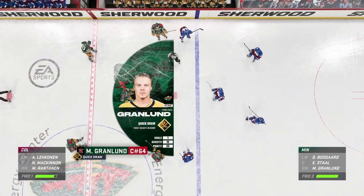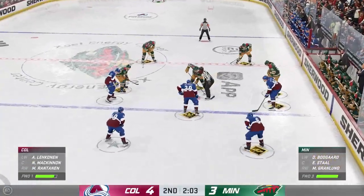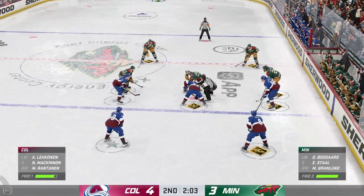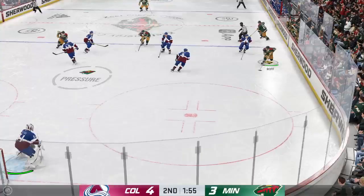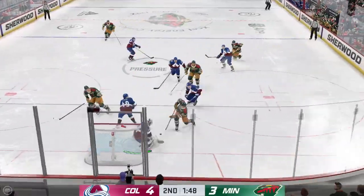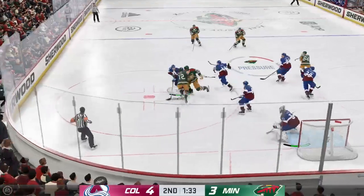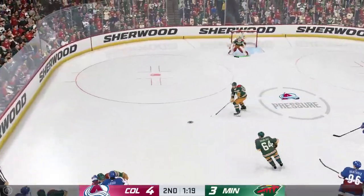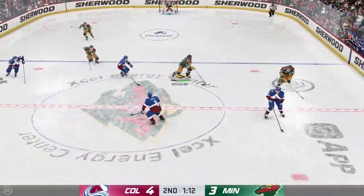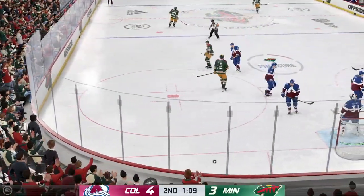Granlund's got that zone ability that can help him generate some chances, guys. With the team trailing here, let's look to him to try to make a difference for them. Stahl's quick stick lands him the puck here at center. Moves it to the middle, and he denies that great opportunity there. Great defensive stick work on the play. Picking up steam in the offensive zone. And tries to make a diagonal pass to Staal. And that's offside, stopping the play.